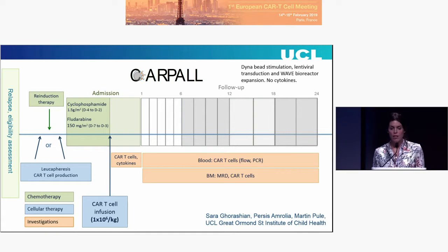I'm sure you're all aware that lymphodepletion seems to be a very critical part of the CAR T study design. It seems to increase the engraftment of your CAR Ts and potentially improves persistence going forward. So certainly lymphodepletion is a critical part of the design of this study. And furthermore, there is one single dose of CAR T cells delivered at 1 × 10⁶ per kilo, and then the patients are very closely monitored thereafter for the engraftment of the cells and also for potential relapse.